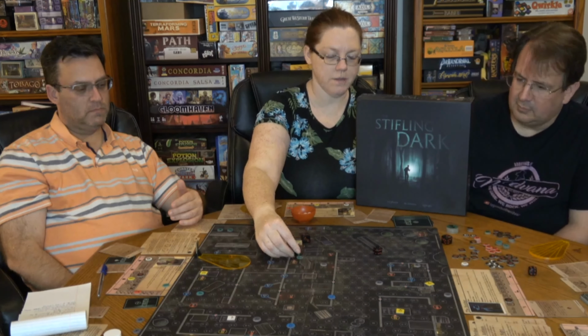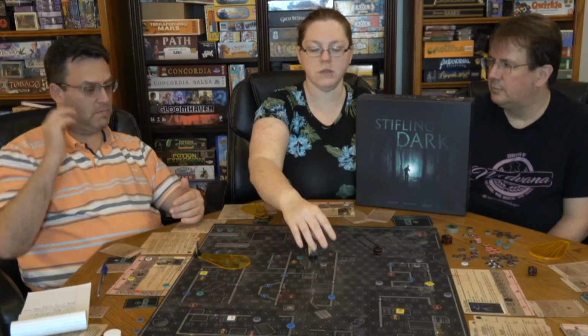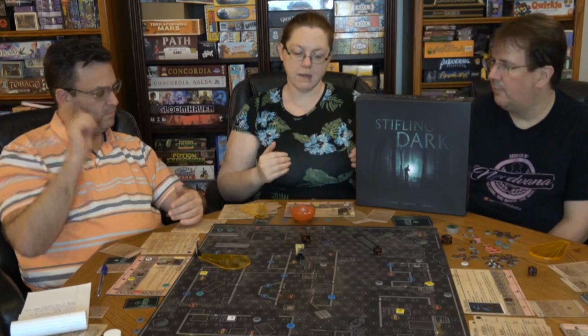Do I actually have to stop and pick up the item? You have to stop on it to pick it up. Okay. All right, so I have 4 movement, so I'm going to move 2 into here. I'm actually wanting to pick up this car part, and that is going to take my action.